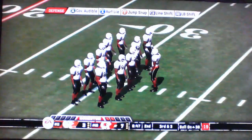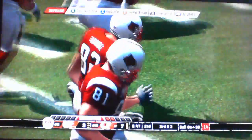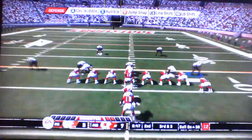Filling blitz. A little corner blitz. Miami, eyes up, five defensive backs.